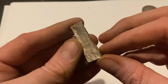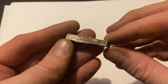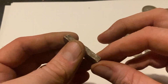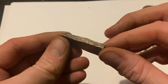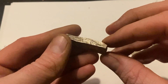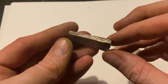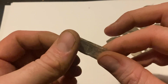And who knows, this could be medieval, it could be Roman, it could be Viking, it could be any sort of age. I've had it tested and it's almost pure silver. I think it was about 98% silver. So quite what it was, whether it's a piece of hack silver or whether it's just a piece of something that's been recycled, I'm not entirely sure, but it's a good find.